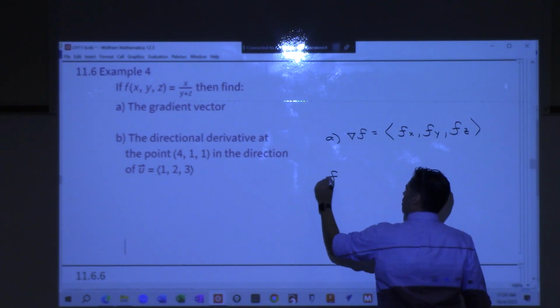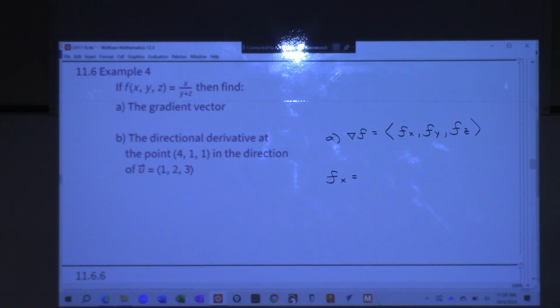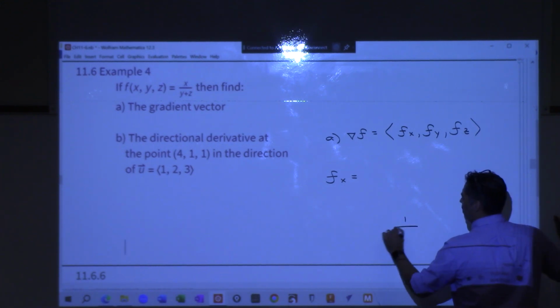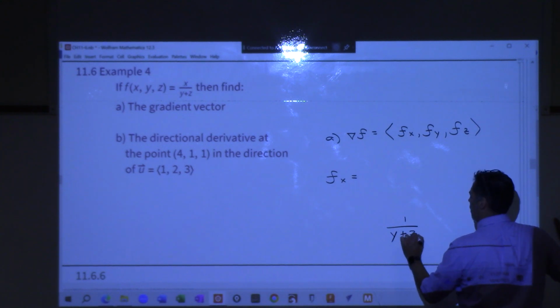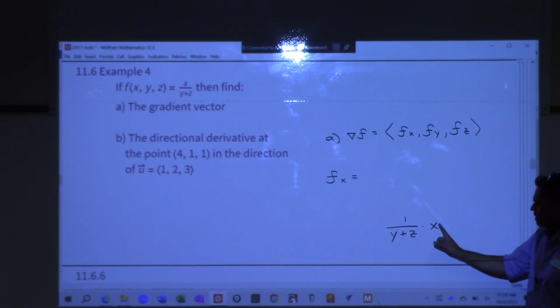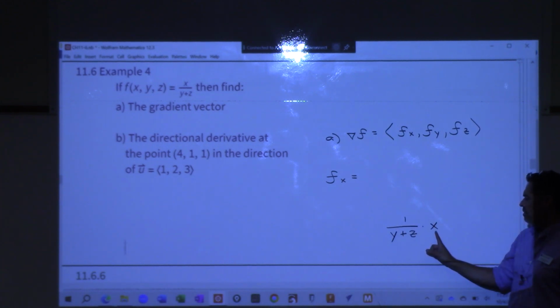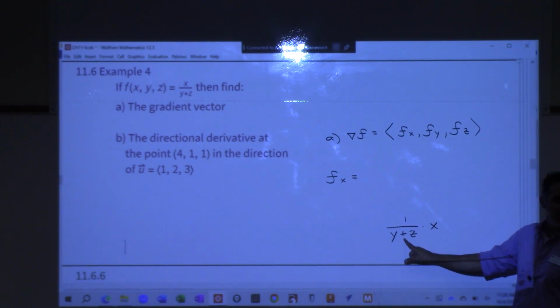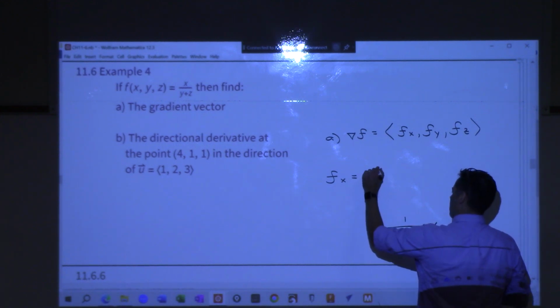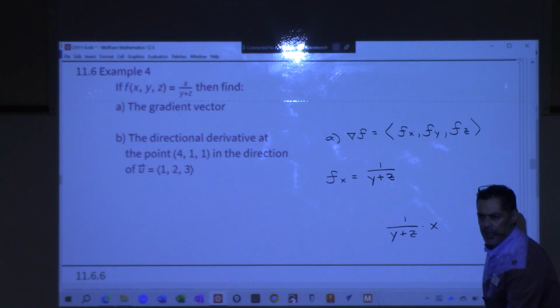And so let's start with the first one. Partial of f with respect to x. What is it? This might help. Can we rewrite the original function like this? Yeah, we can rewrite it like that, right? And then if we're differentiating with respect to x, this is our variable and this is what? A constant. Hold the constant. What's the derivative of x? 1. So that should just be our answer, right? So that should be 1 over y plus z. I hope that makes sense.